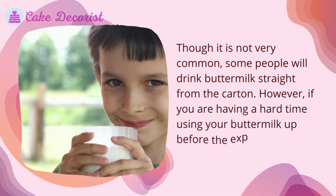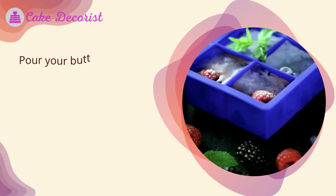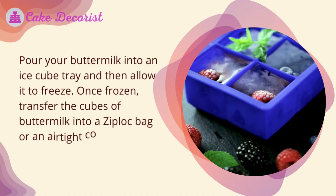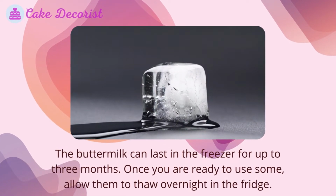However, if you are having a hard time using your buttermilk up before the expiration date, you can freeze it as well. Pour your buttermilk into an ice cube tray and then allow it to freeze. Once frozen, transfer the cubes of buttermilk into a Ziploc bag or an airtight container. The buttermilk can last in the freezer for up to 3 months. Once you are ready to use some, allow them to thaw overnight in the fridge.